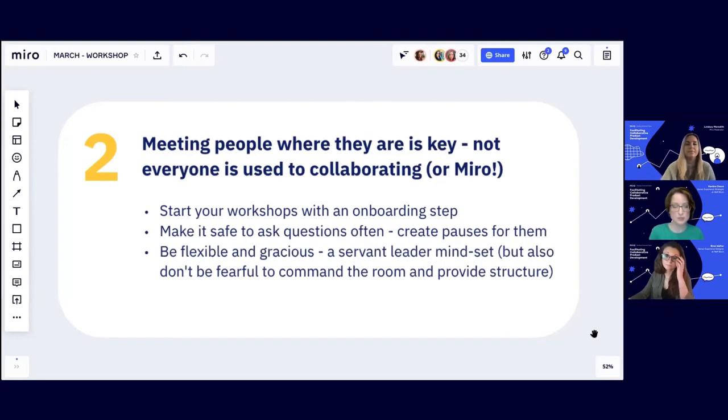And then starting your workshops with an onboarding step, kind of like we did, to help get folks used to Miro, we found very successful. And making it safe for folks to ask questions. Create pauses. That's actually an intentional part of a lot of the workshopping that I do, where I will have a moment where it's like, okay, let's take a moment. You guys doing all right?